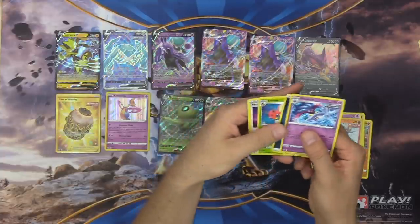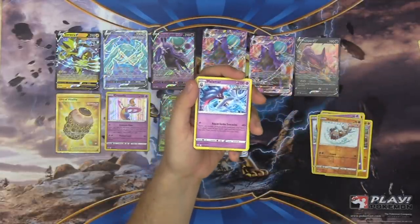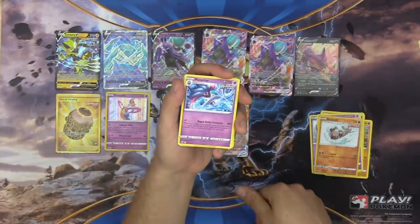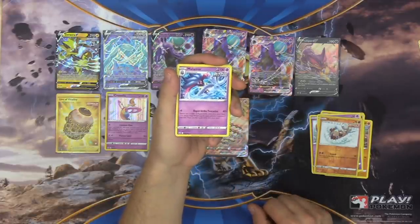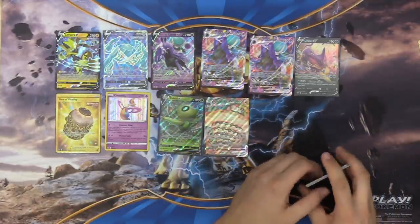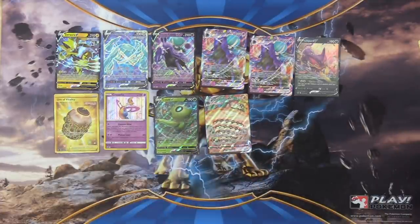Very cool card. Could build your very own Rapid Strike deck. And if you can reveal 10, 8? We'll say 8. If you could reveal 8 Rapid Strike cards from your hand, you're going to deal 320 damage. Pretty significant amount of damage there. But a heavy cost. Going to have to get a lot of Rapid Strike cards into your hand.